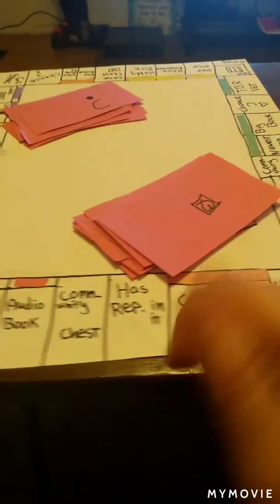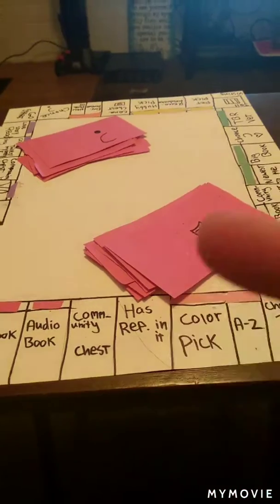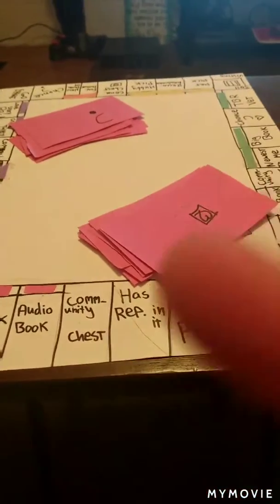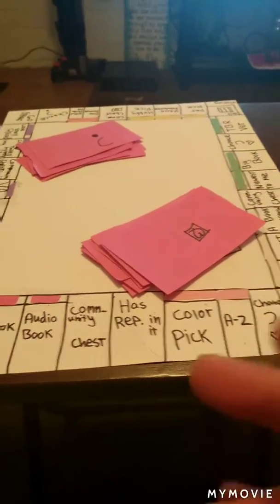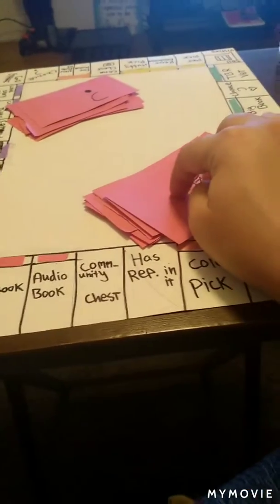It can be of a different culture. It can be LGBTQ. It can be mental health and awareness. It can be literally anything. Community Chest, which would be right there.